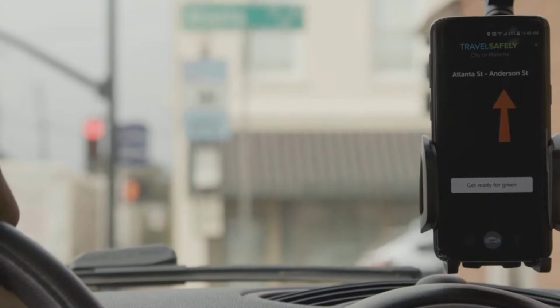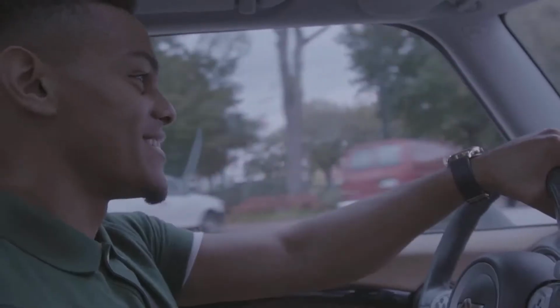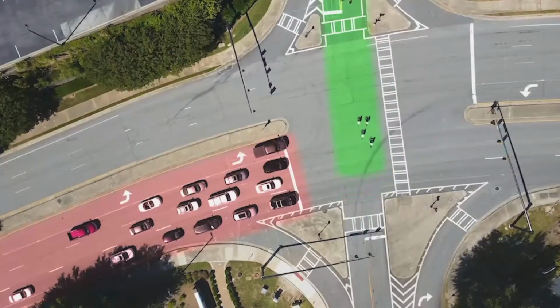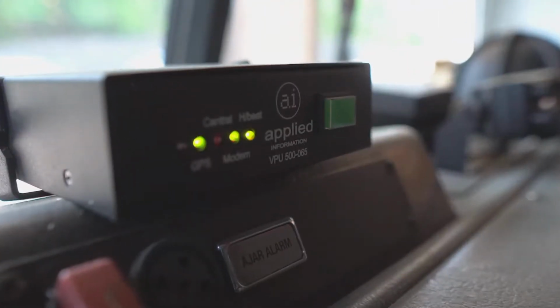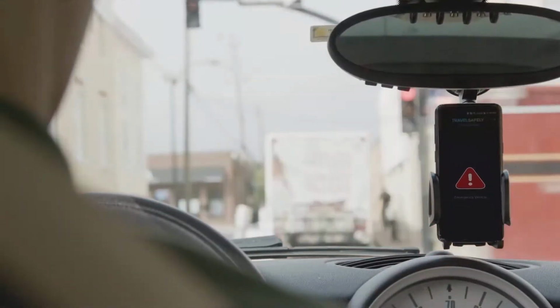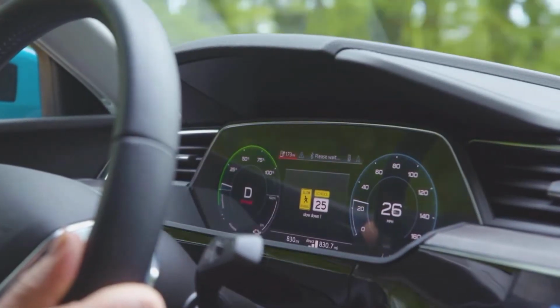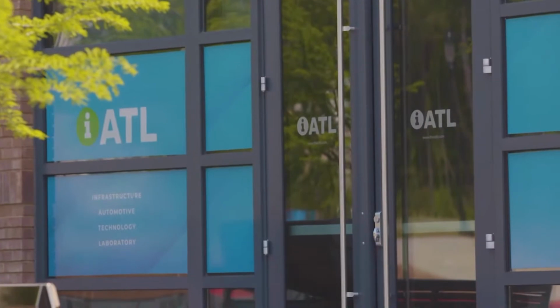Get ready for green. Welcome ITS America to the Infrastructure Automotive Technology Laboratory. I'm Emily Stanecki, and I'll be your guide through the world of connected vehicle technology. We're sitting here in the lab where we're dedicated to making connected vehicles work not only today, but for our future.